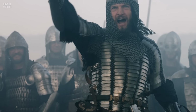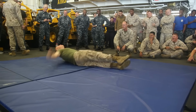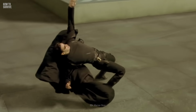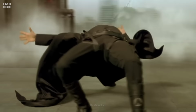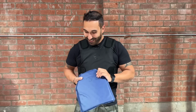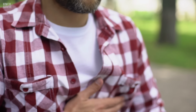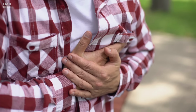Willpower alone can't overcome a taser's effects. Marines can't resist the voltage, and they're trained for it. Your best chance of surviving is to avoid being hit or protect yourself before getting hit. Thankfully, few people die from tasers, but there are related risks. For example, having a heart condition could decrease your survival chances.